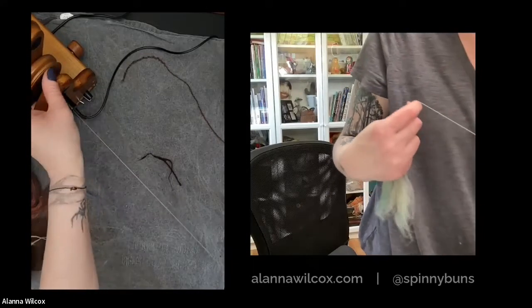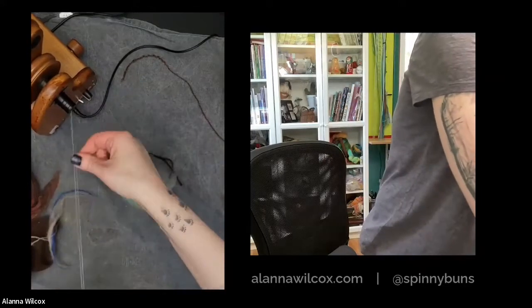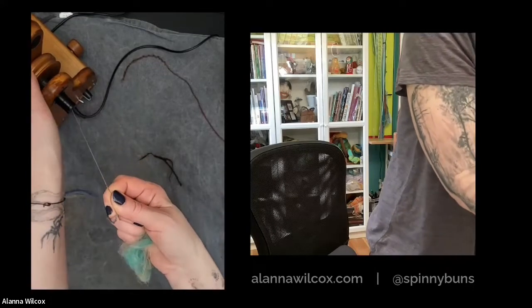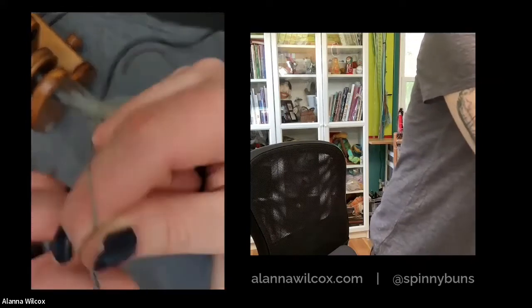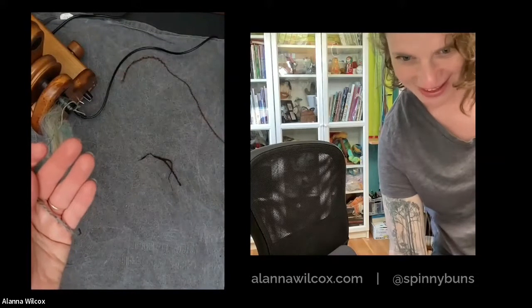And so I just want to show people the difference when I was spinning from the fold as far as how the colors look. So let me bring this up to the camera. So you can see that the colors are a lot more distinct in this way. Now, obviously it's going to still be a blend.